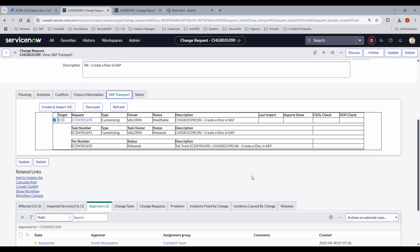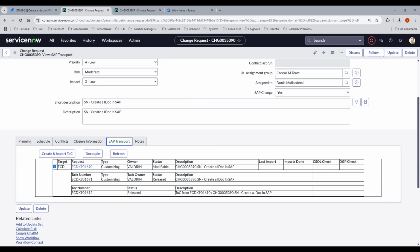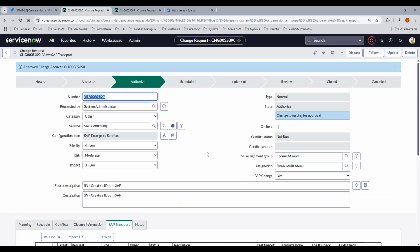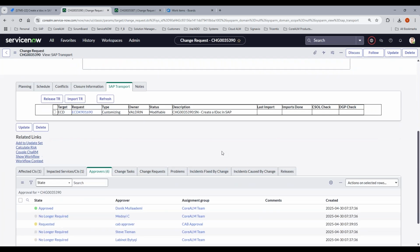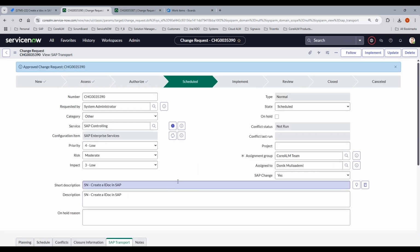Now, really, our next step is that we're going to import this change into our QA environment. But in order to do that, I need to at least have this in my authorized status. So, for example, in order for an end user to import the change into QA, they need to have this authorized first. The first step is that I'll just quickly approve this. This is probably something that you do today in your CAB, for example, but in our case, we're going to go ahead and approve it. So I'll have my CAB approve this as well.